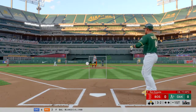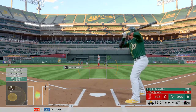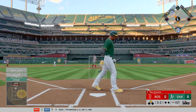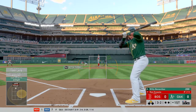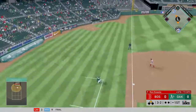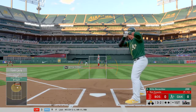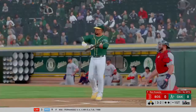Too close for comfort, and he did a good job just to make contact. He's set. Here's the 3-2. Keeps fighting him off. The 8th pitch of the at-bat coming up. Late on that one as it's fouled off to the left side. It's going to be back to some serious tee work if he can't put that pitch in play right in his wheelhouse. Might have swung at ball 4 there as he manages to foul this one away.